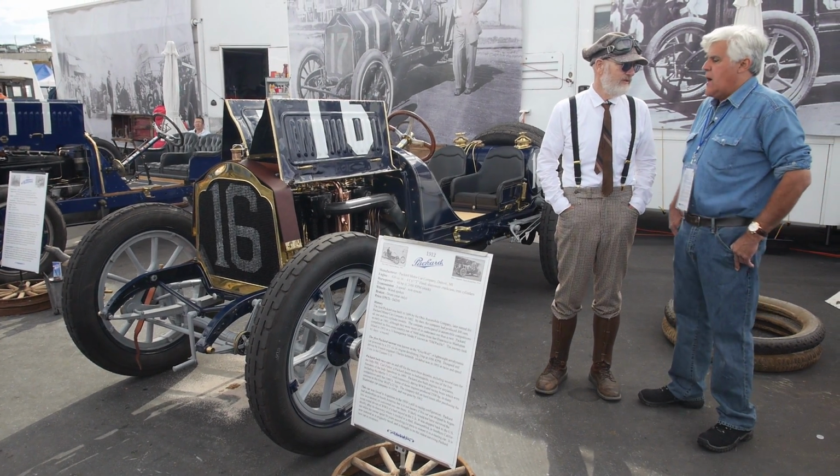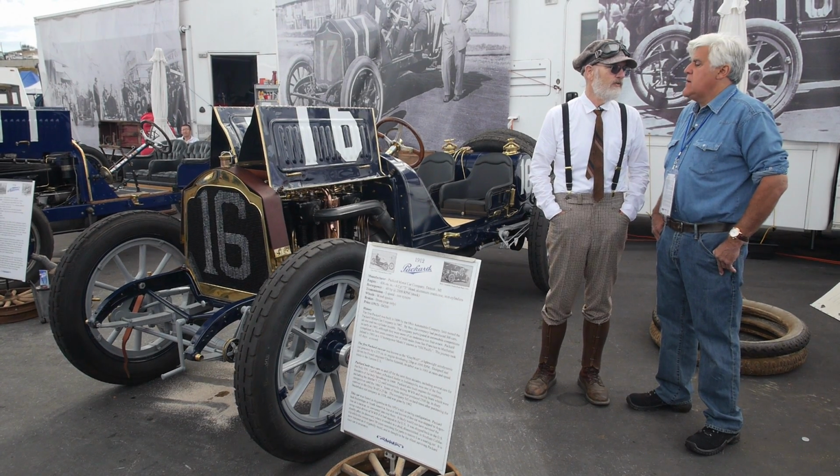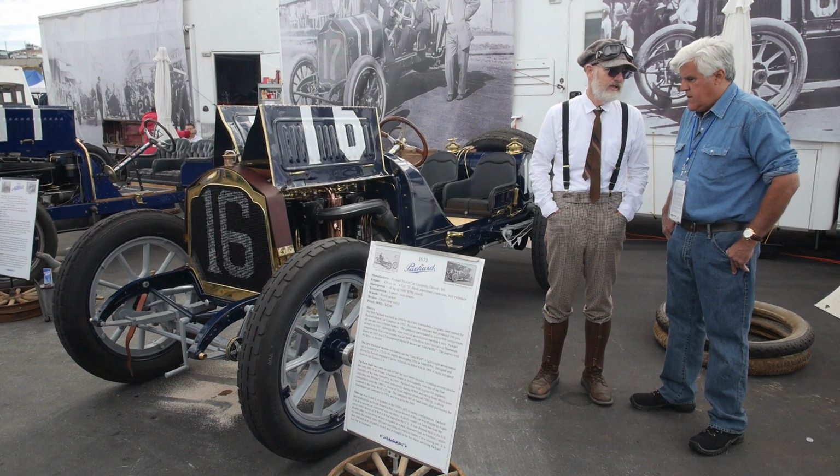Packard in 1912 didn't really have a factory car. They were all stripped down production cars of some sort. This one was actually found in Argentina as a race car. We don't know if it went to Argentina as a race car or if it was made into a race car in Argentina. Came back to the States in about 1955.